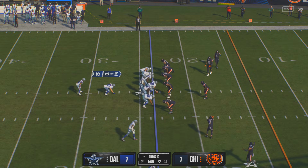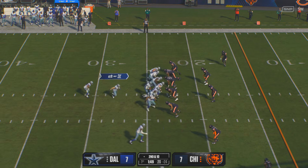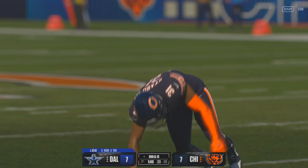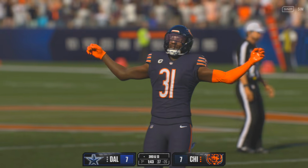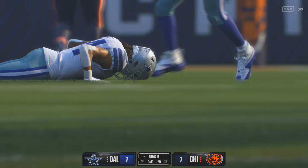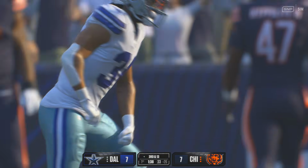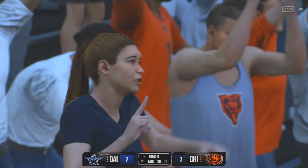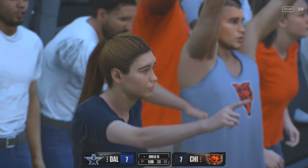2nd and 10. Handoff, Blue running right. And he is met in his tracks behind the line of scrimmage. That's a big loss of 3, and it brings up third down. Sometimes in the run game, you can make the argument that quickness beats size. And how about the example right here?